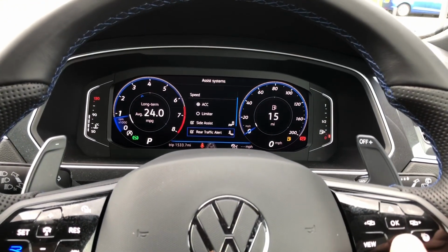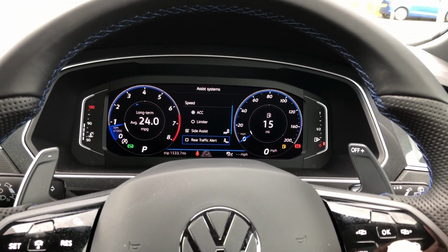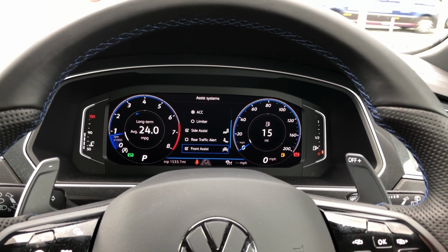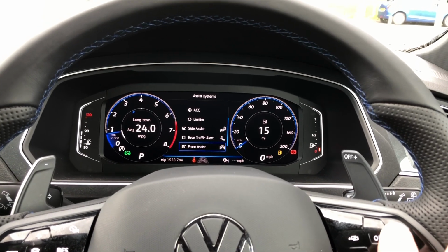And of course, rear traffic alert will use the same system as above to monitor for any movement behind. So if you're pulling out of a tight parking space, you'll hopefully avoid a rear collision. And front assist city emergency braking for the front, scanning the road up ahead.